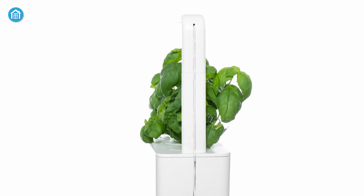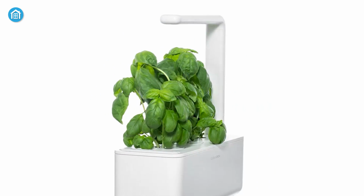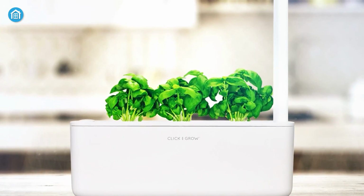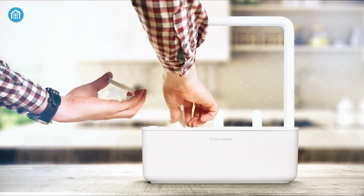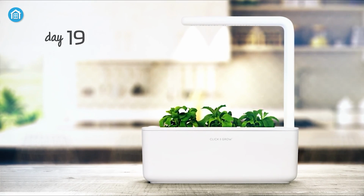The Click and Grow Indoor Herb Garden makes it delightfully simple to grow fresh herbs and veggies in your own home. This self-contained system takes the guesswork out of gardening with its innovative LED lights and self-watering planter. Just add the pre-seeded plant pods, fill the reservoir, plug it in, and watch your plants thrive.